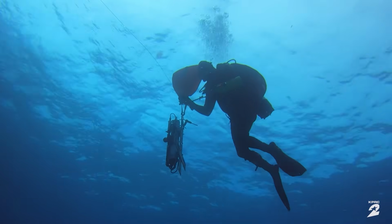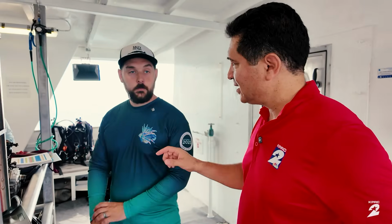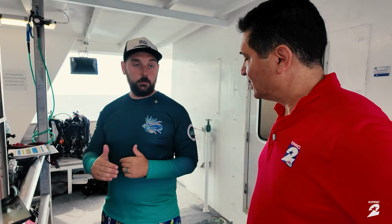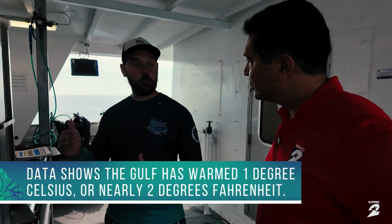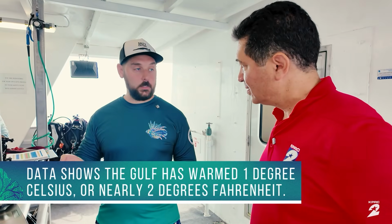Well, since you deployed these 30 years ago, what have you seen with the temperatures here at the flower gardens? So we've seen an increase, a gradual one. We see a lot of fluctuation throughout the year, which was to be expected, but if you take a trend line from that, we're seeing that slow positive increase in temperature.